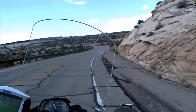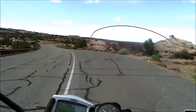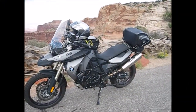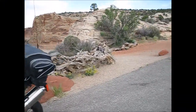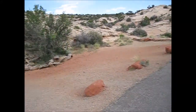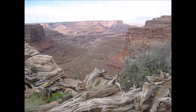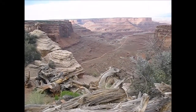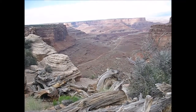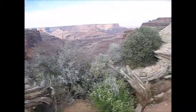Coming back up from Schaefer Trail viewpoint. Here, I pull over to the right here. We're stopped at the Schaefer Trail overlook. Now that line, that road in the distance, has got to be the White Rim Trail, which is 100 miles, goes all the way around the whole national park.